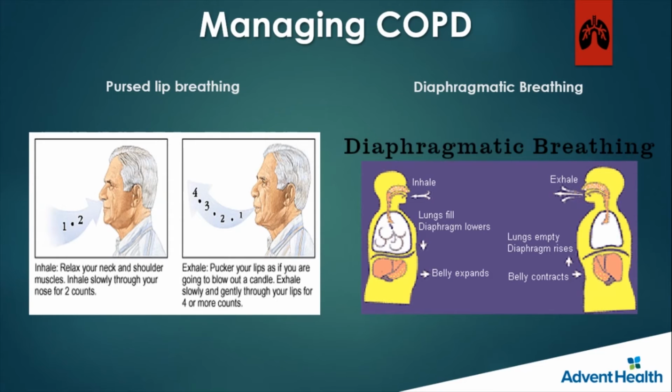So, diaphragmatic breathing. This also helps control your breathing. Like I said with the pursed lip breathing, you always want to relax those upper respiratory muscles and those accessory muscles that you're trying to use. So you want to use that bigger muscle, which is the big muscle that we use for breathing. It's at the base of our lungs. It's a big dome that sits on the base, and that helps with breathing in and breathing out.